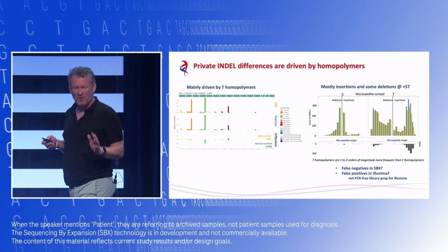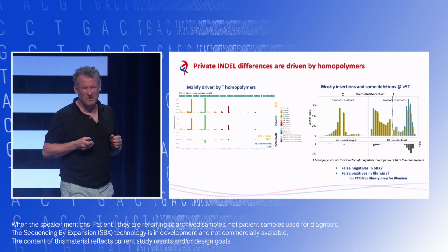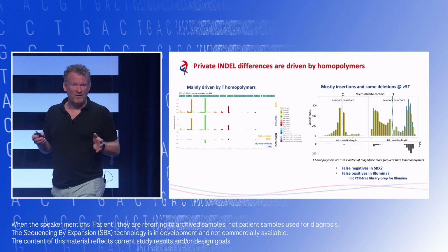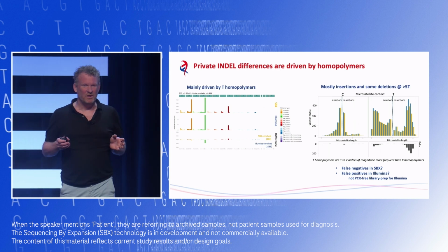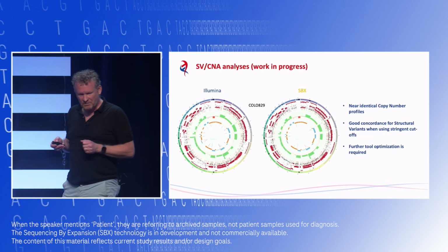which you see here. T homopolymers are much more abundant than C homopolymers in the genome. And above length 6 or 7, you start seeing more Illumina private variants. We don't know if they're false negatives in SBX or false positives in Illumina. I just want to note that we don't use a PCR-free library prep in this setup, so these could also very well be PCR artifacts.